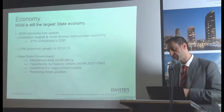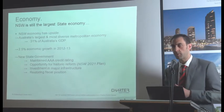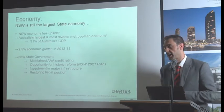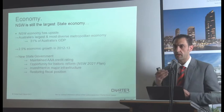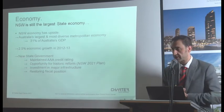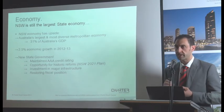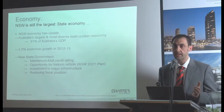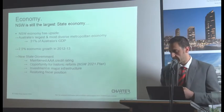And really, for the first time in a long time, it can be said that New South Wales' economic prospects are actually better than the rest. We're actually doing okay in New South Wales. Certainly Perth has been at the front of the pack in terms of growth activity within Australia. But we need to appreciate that New South Wales is still Australia's largest economic region. It accounts for 31% of the national domestic output.